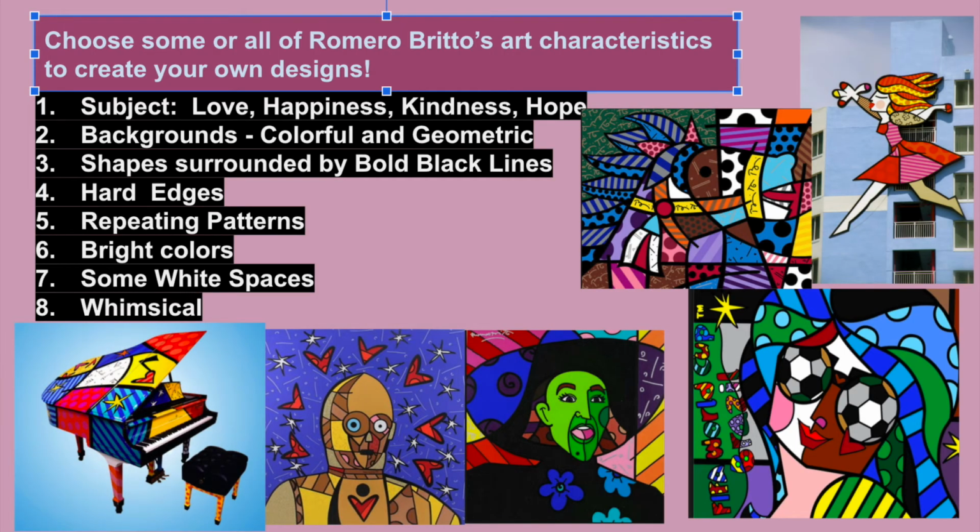So look at some of the characteristics in his work and pick up on that and use it in your own work. I did forget to mention that back here I was going to tell you white spaces in his work are very limited most of the time. So most of it's color. I would like to see you use color and your own palette, but I definitely want to see some bold black lines because those are definitely going to help make this look like a Britto.